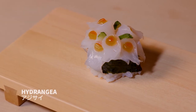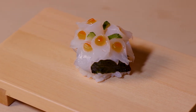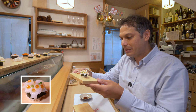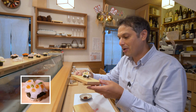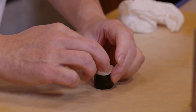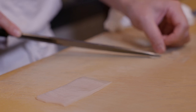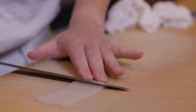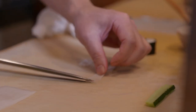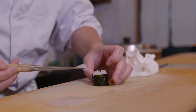Another sophisticated Saiku Sushi design with ikura, ika, and cucumber. So this is a hydrangea. Hydrangea. Yeah. Let's watch the preparation for this one. It starts like many gunkan sushi, rice wrapped in nori or dried seaweed. Sheets of squid are cut thinly at an angle. They're then rolled into a cone and placed facing out around the top.